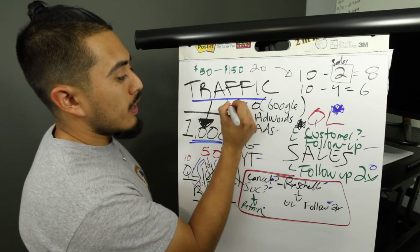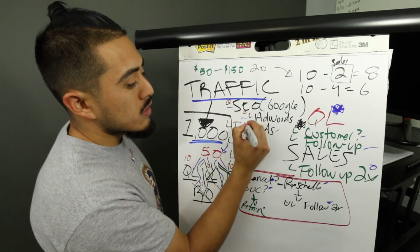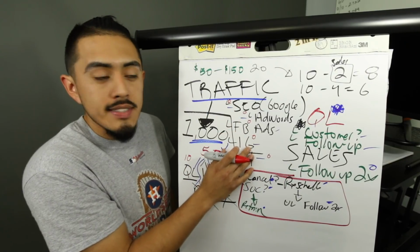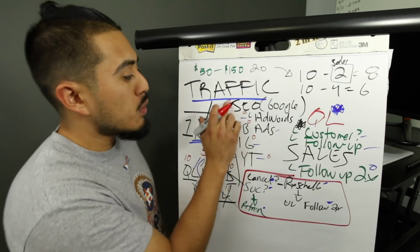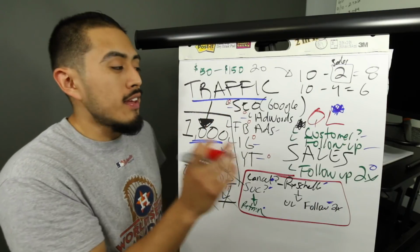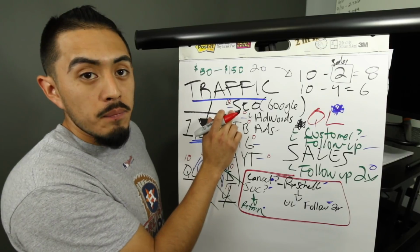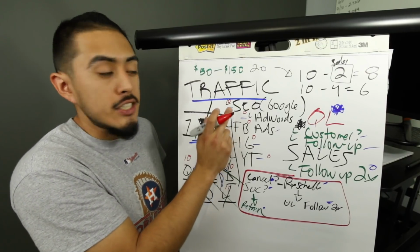Like I said, there's SEO, there's AdWords, there's Facebook ads, there's Instagram, there's YouTube. Each one of these platforms takes a high level of commitment. Each one is its own platform, and you have to give it its respect and put in the time and energy that it deserves in order to know how to actually generate that traffic.